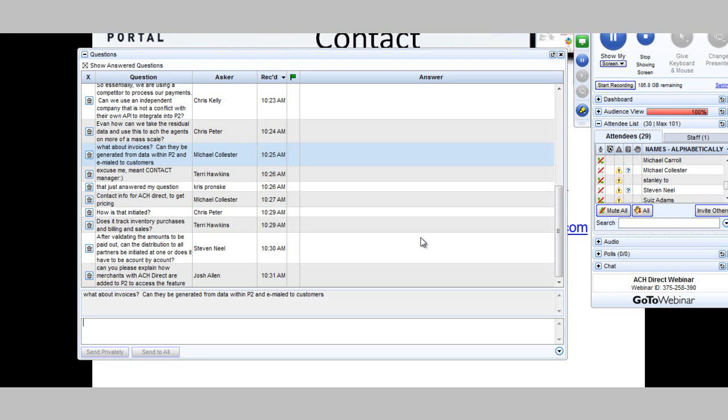So we got another one here. After validating the amount to be paid out, can the distribution to all partners be initiated at once, or does it have to be account by account? So it needs to be account by account. And I think that the one reason we put it that way is that since this is money flowing through, we wanted to make sure that there is always an opportunity to check and maybe double check before a transaction is processed. So you have to do it either account by account or contact by contact.